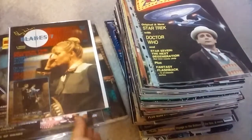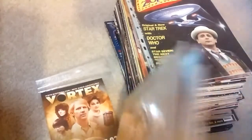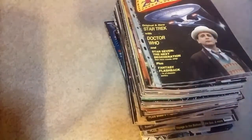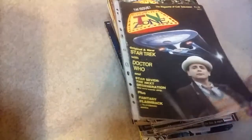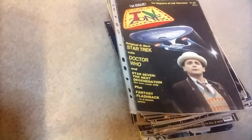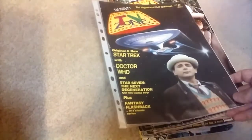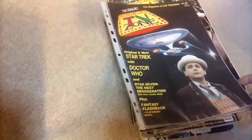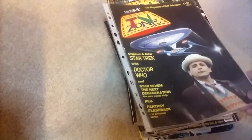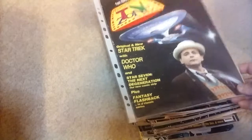And I have a whole bunch of TV Zone here. The TV Zone was sort of like Starburst or Starlog magazine. It was heavily towards Doctor Who at the beginning, but gradually, when there was no more Doctor Who to cover, it got into other topics. I'm only missing like 15 issues of TV Zone between number 1 and number 83. And after number 83, I'm not that interested anymore, really. So I don't really need any after 83. But we'll just run through these real quick.